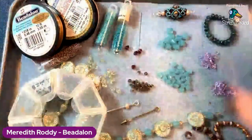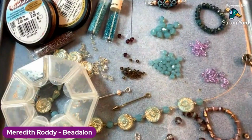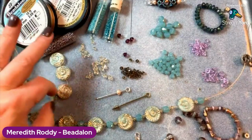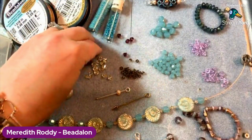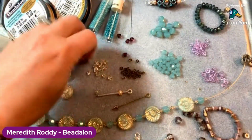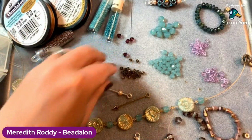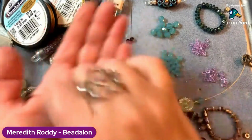So Becky and I know each other marginally. We're about to get to know each other really, really well. And one of the things that she did not know about me, but why I know that we're going to be very fast friends, is one of my, if not my top favorite crystal color, is the crystal luminous green.